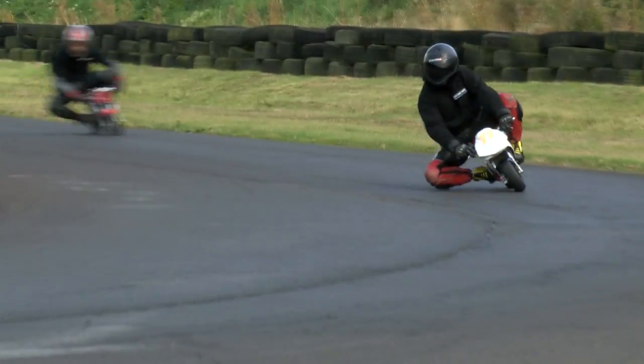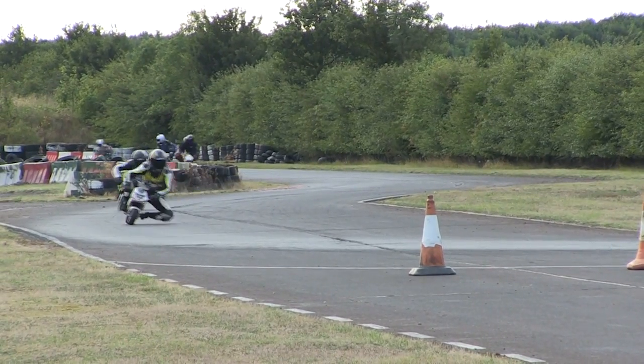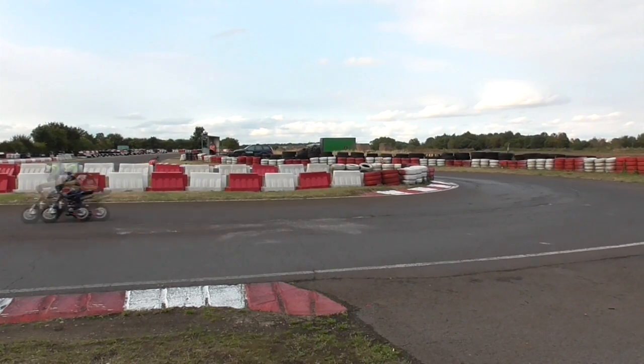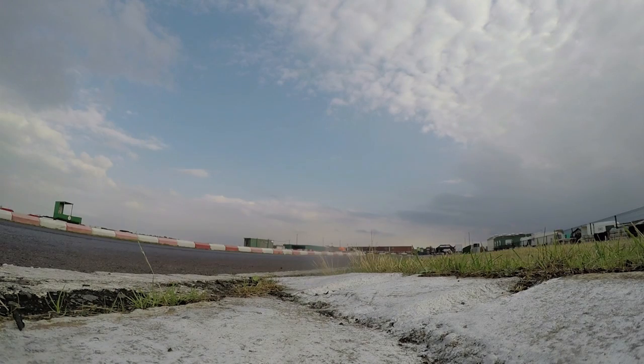And this mini moto class is perhaps one of the only forms of motorcycle racing where youths and adults race each other on the same track in the same race. Of course, in the likes of motocross, sometimes you'll get some of the teenage riders perhaps racing in adult classes, but certainly not on this scale.